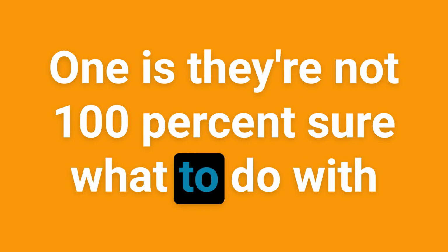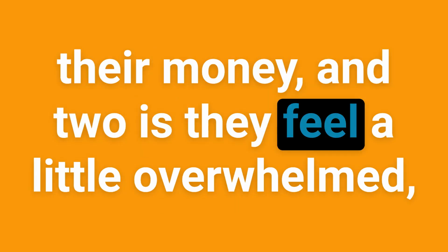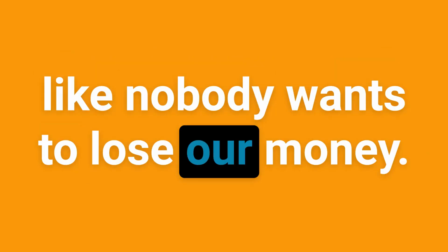Most of the time, people don't make decisions with their money. If you ask me, it's twofold. One is they're not 100% sure what to do with their money. And two is they feel a little overwhelmed, like nobody wants to lose our money. There are tons of studies that talk about the feeling we get when we gain or lose something. And the majority of the time, the feeling of loss is much more painful than the joy of winning something. And when it comes to retirement planning and investing, we're so concerned about losing our money that we don't take any action whatsoever.